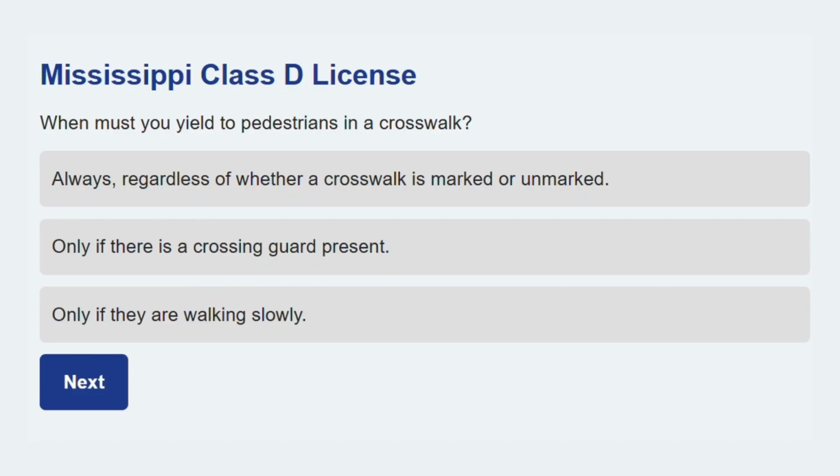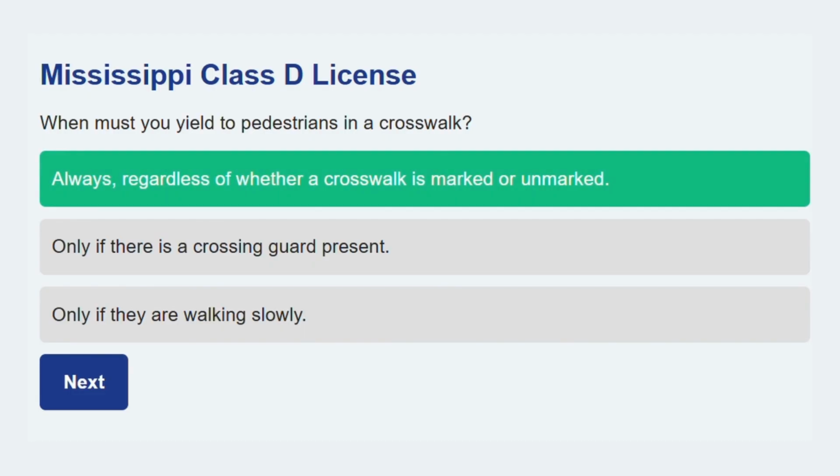Let's get to this one. What is the purpose of traffic signals? To control the flow of traffic and prevent collisions. Signals keep intersections orderly and safe.